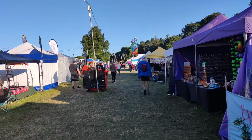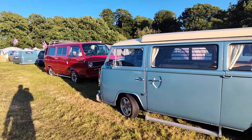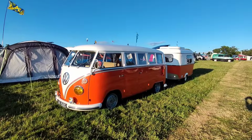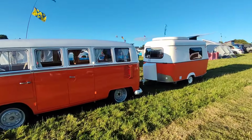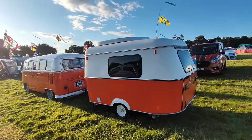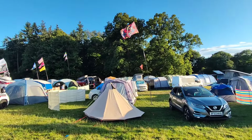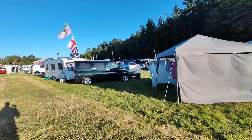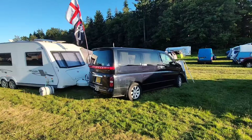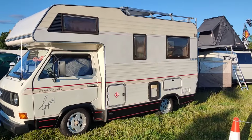All the flags. Some of the vans that are staying tonight. The campers, nice T2. Nice bus. It's beautiful, split screen with the matching caravan on the back. That's a cool combination. I really like that, it's awesome. Vans everywhere here. But guess what I've just spotted? Just as I was panning around here, I think I might have spotted an Elmground in a nice dark green colour. I haven't seen one in that colour before. That's cool. It's a Series 2 Elmground. Looks like it's towed the caravan here as well.